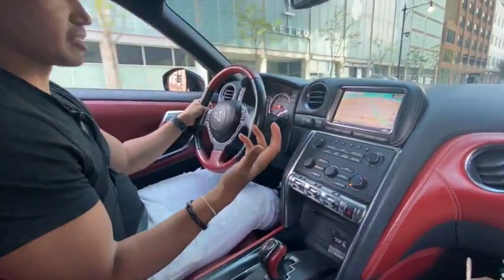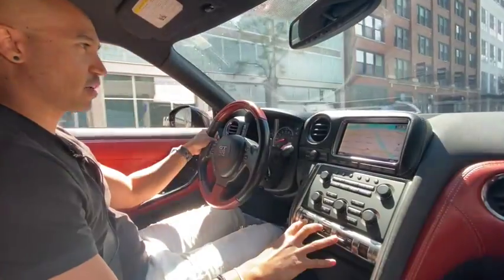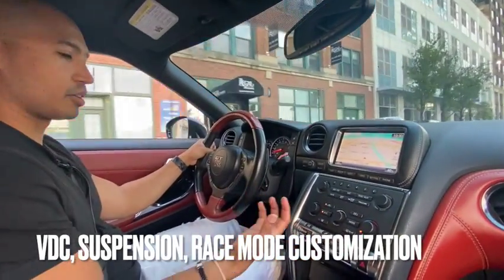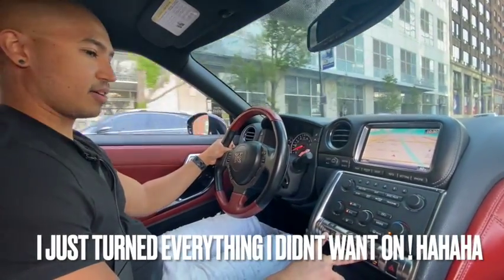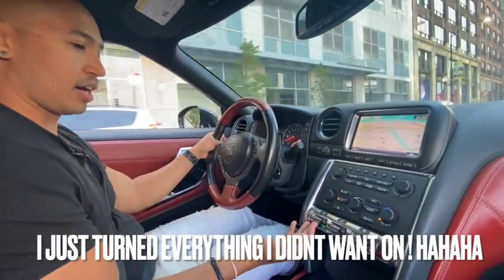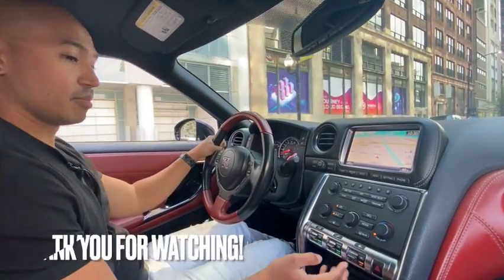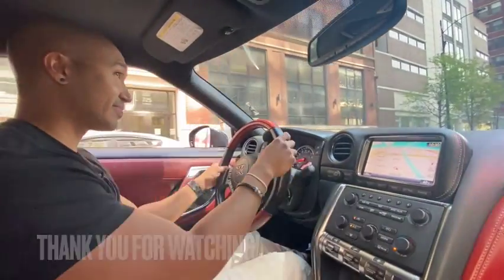One of the amazing things about the GTR is it has the ability to customize everything as far as the suspension and race settings go. So you have the ability to dial it back, or if you want to harden the suspension, just change it. All you have to do is hold these buttons down to turn snow mode on, in this case, comfort mode on, or race mode off. But if you want to have a lot of fun, we're going to do race mode on.